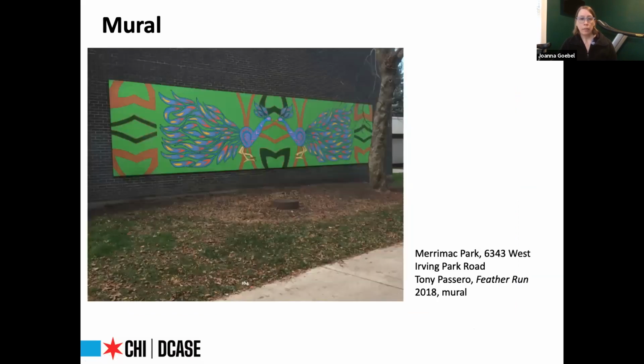And some murals and mosaics are fabricated on removable panels that are attached to the mortar of the masonry wall. Like I mentioned before, that's what we would do in this instance. And it preserves the ability of the building owner to inspect and repair the wall. So this is an example that was commissioned through the 2017 50 by 50 initiative. And it was created in the artist studio on panel and then mounted to the wall. And this is at Merrimack Park.